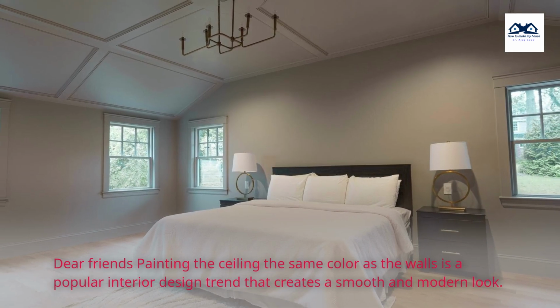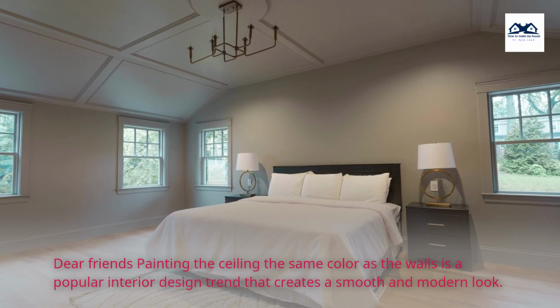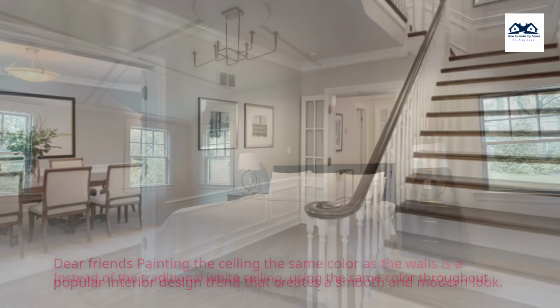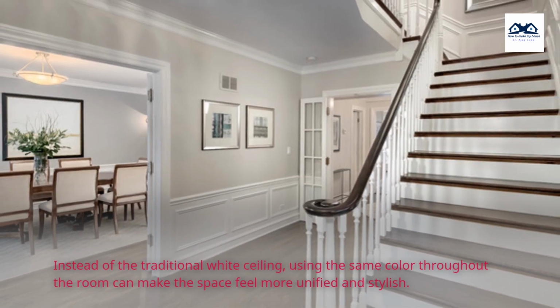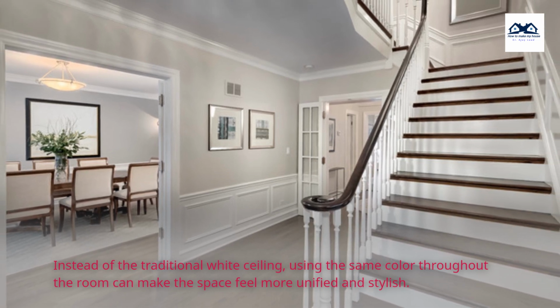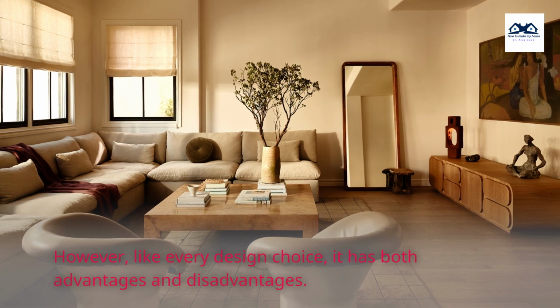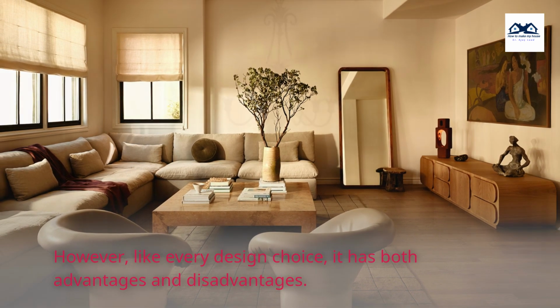Dear friends, painting the ceiling the same color as the walls is a popular interior design trend that creates a smooth and modern look. Instead of the traditional white ceiling, using the same color throughout the room can make the space feel more unified and stylish. However, like every design choice, it has both advantages and disadvantages.